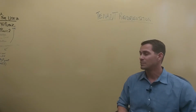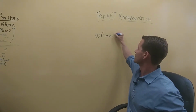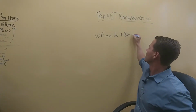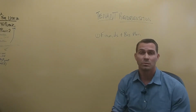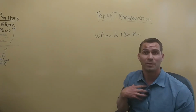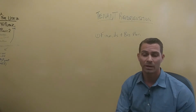The first items that you need in your toolkit, ready to go. You want to have financials on your business and/or a business plan. This will legitimize your business to the landlord, to the listing broker. We hopefully are going to be your tenant representation broker. But the financials and the business plan are huge to get started. So have those lined up ready to go.